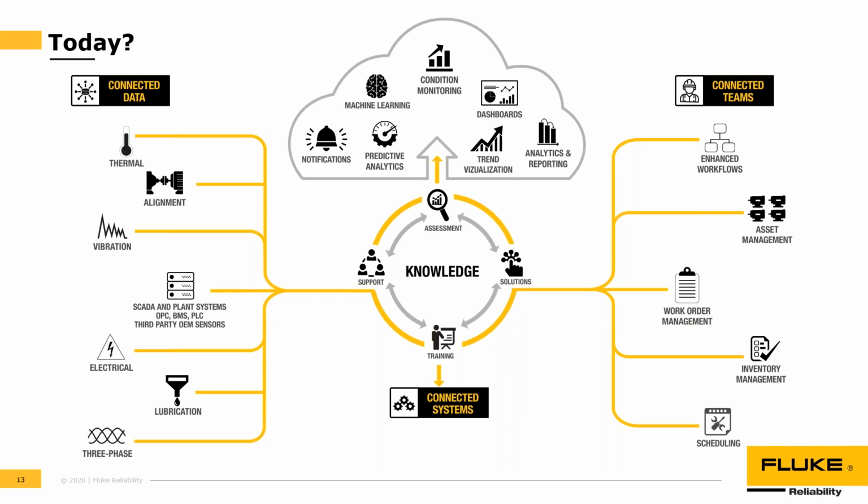And our connected teams is how do we get them engaged? Maybe it's through work orders, maybe it's through inventory management, maybe it's through scheduling or asset management or enhanced workflows, but to begin to make the teams feel real in the workflows that are happening inside of your business, so that everything is working collaboratively.